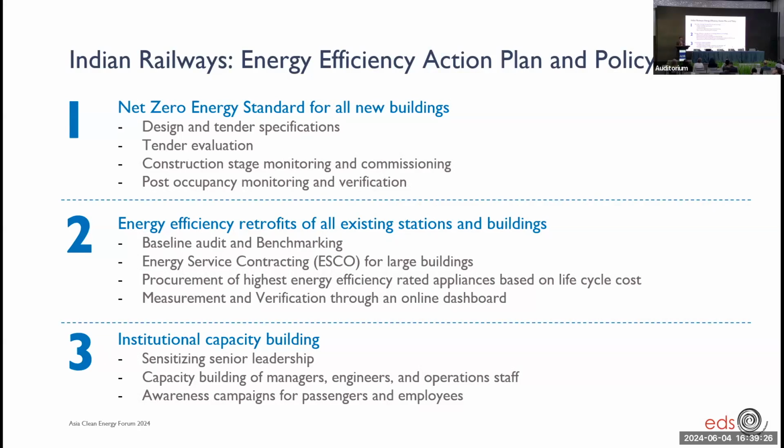This is just a brief on the energy efficiency action plan and the policy adopted by the Indian Railways. We focus on three major milestones. First is new buildings, in which we are integrating nearly zero or net zero energy standards into the tender specifications. We also developed a checklist so that code compliance can be verified and validated from various stages of tender evaluation to post monitoring.